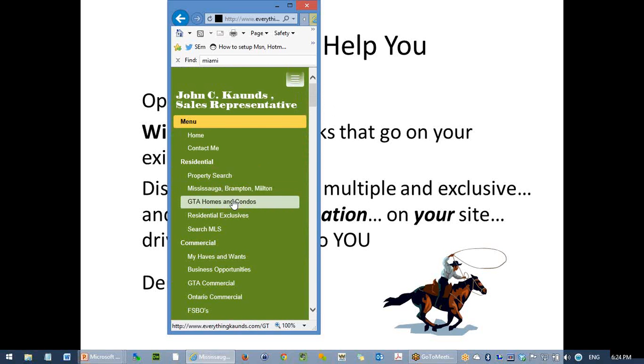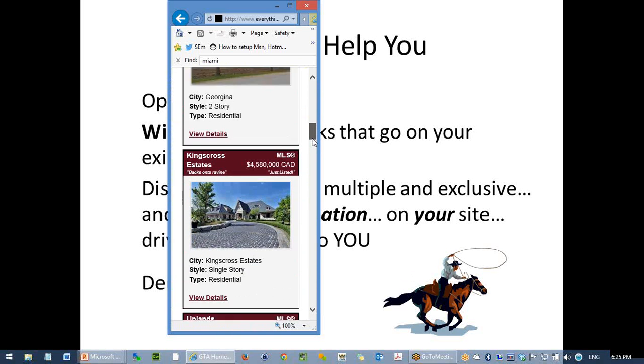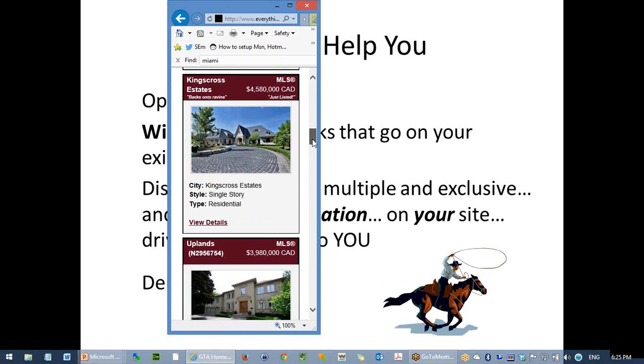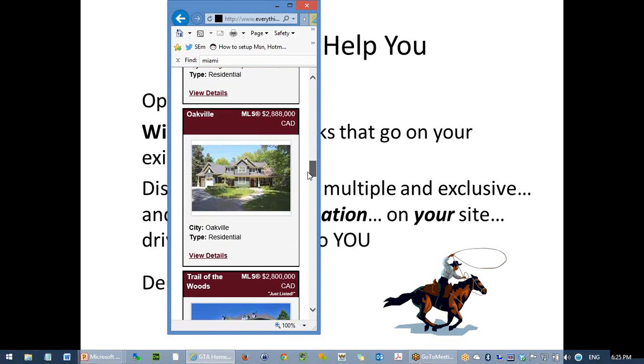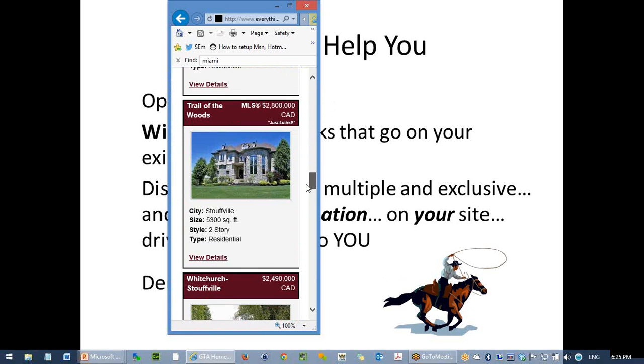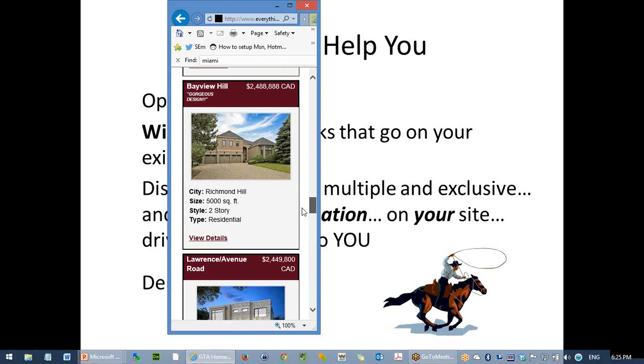Again, people can click on, let's say, GTA homes and condos, if they're so inclined, and they're going to see all these beautiful properties come up. You could be sitting in a Kelsey's, in a restaurant, any place in the world, pulling up properties here, looking at them right on your mobile phone, and showing these kinds of properties to people.